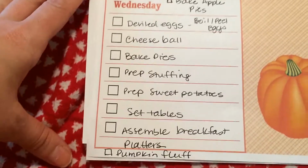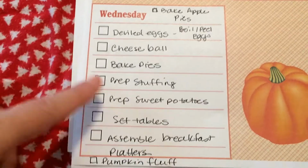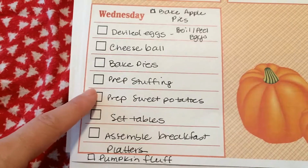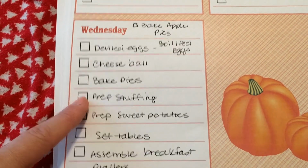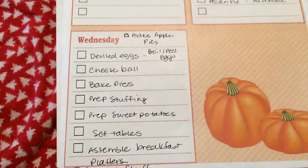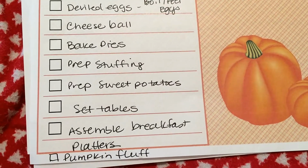So then Wednesday is my big day, of course. I'm pretty much making everything and getting it ready to go. I'll prep the stuffing, prep the sweet potatoes, but I won't actually cook them. They will just be ready to go, and I'll put plastic wrap over them, and then they'll be ready to go in the oven after the turkey comes out.